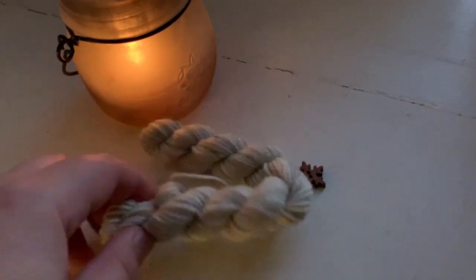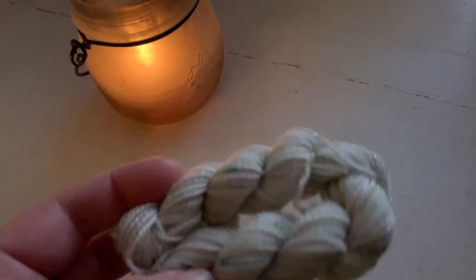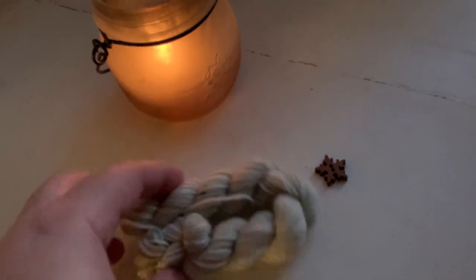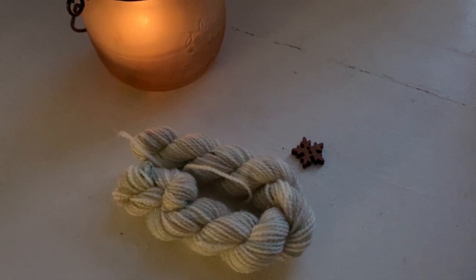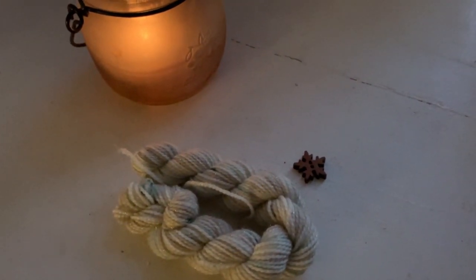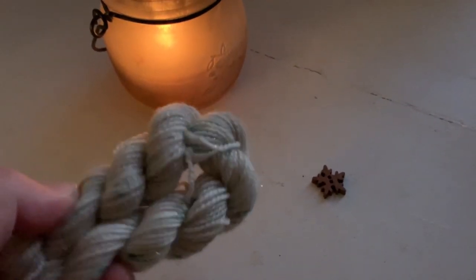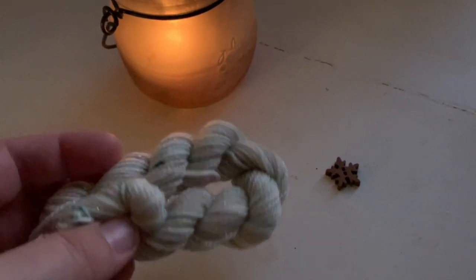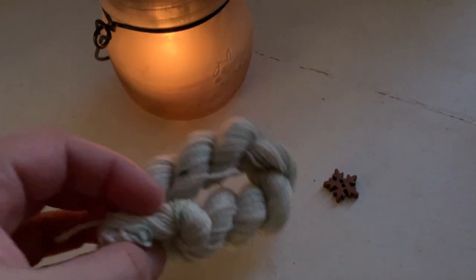This is day two of the Sweet Sparrow Yarns Advent Calendar. This is called The Cottage in the Snow, and it was inspired by the way that our house looks in snow. Our house is white with a stone foundation and green shutters. And I put it on a sparkle base to give it that beautiful, magical look that snow has, the morning when you wake up and there's fresh snow on the ground.